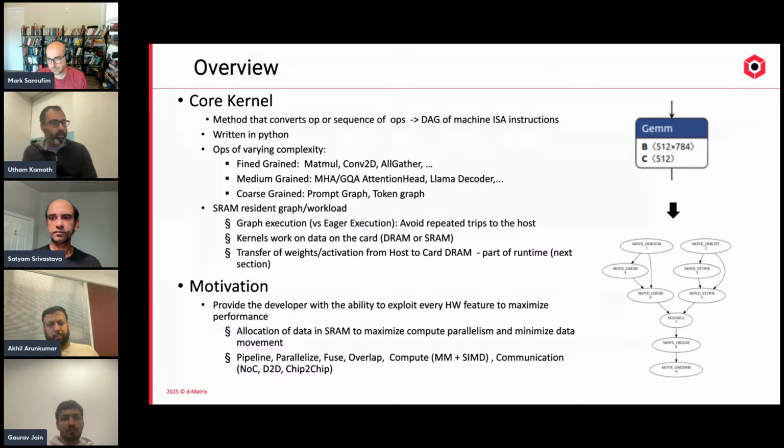And those include various things like allocation of data at a very fine grain across the SRAM, across the entire chiplet, across the entire package, as well as allowing the user to control the implementation of various mechanisms such as pipelining, parallelization, spatially, fusion of operations, overlapping of compute and communication, control them at a very fine grain and exploit all the hardware features that we have to deliver this kind of performance.